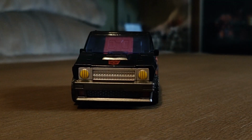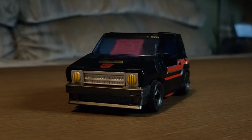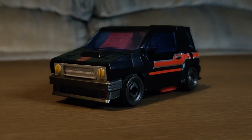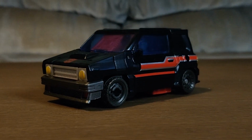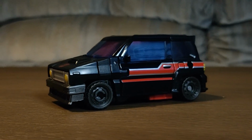Okay, so we know what subline she comes from, and we now also know what the significance of her black and red color scheme is. Lore is great and all, but a good Transformers toy, lore alone does not make. Let's get this show on the road and take a good look at this Diaclone dudette.